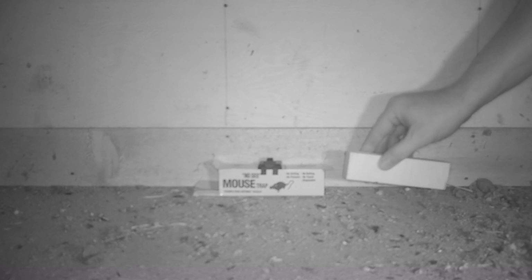We'll go set up the motion cameras in the barn and see if we can catch a mouse with the No-See Mousetrap.